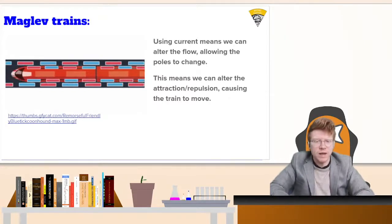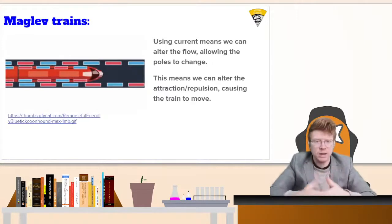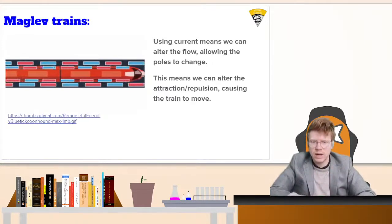Now on the train itself, you usually keep those magnets either north or south. Usually you have really big, beefy, permanent magnets. And then on the track, you would flip these back and forth at particular intervals. Now what that causes is this repulsion that keeps the train at a particular distance.